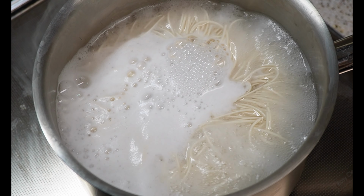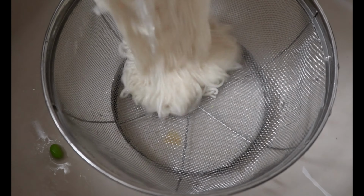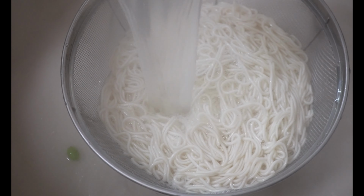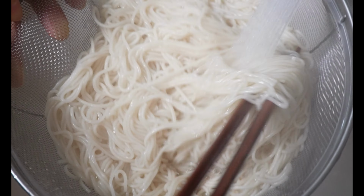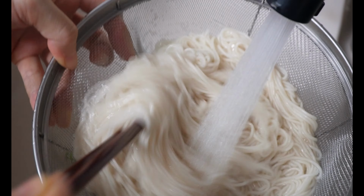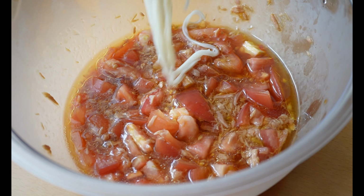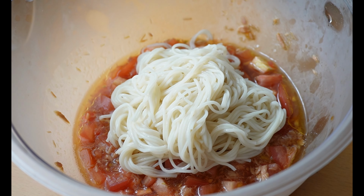Other than somen noodles, you can opt for rice noodles and soba noodles. I don't recommend any thick noodles for this recipe. Let it cool down under the water and drain completely by pressing with your palm before you mix it into the sauce, to prevent it from watering down. Mix it into the sauce, then toss them to coat.